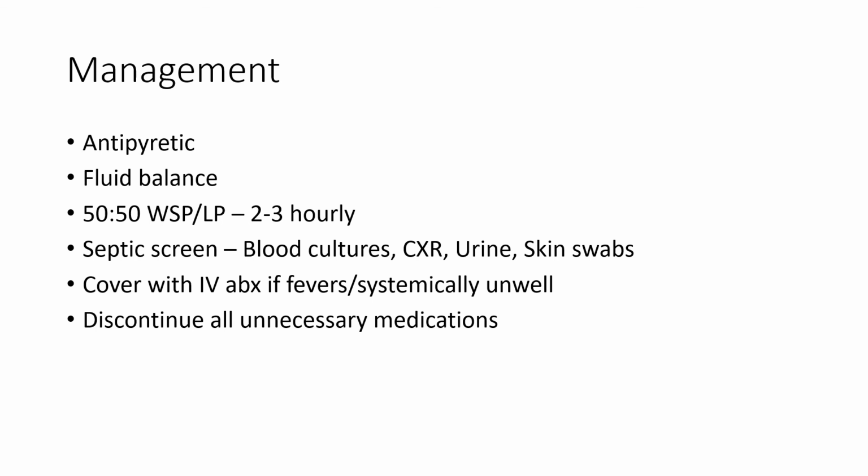If a patient is septic, then a full septic screen should be undertaken to exclude other causes of sepsis. This includes taking blood cultures, chest x-ray, urine sample, and skin swabs. The patient should be covered with IV antibiotics if they are having fevers or are systemically unwell. Antibiotic choice should be guided by microbiology or by the most likely cause of the pyrexia.